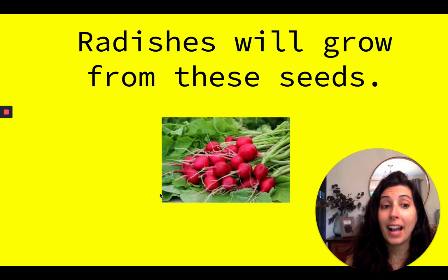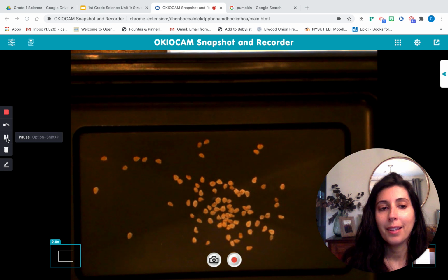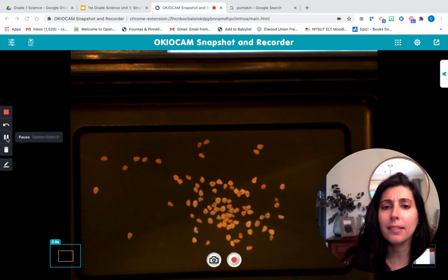Have you ever had radishes? Maybe you've had them sliced up in a salad. They have a very strong, peppery taste. I just love them. I think they're delicious. They're very crunchy. Now, what are these tiny little seeds?